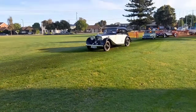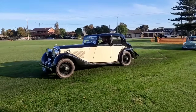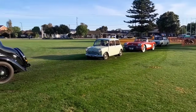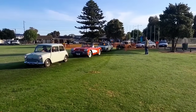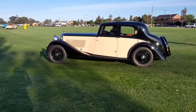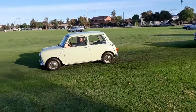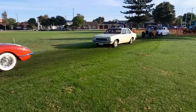This thing is beautiful. Beautiful. Bentley. Beautiful. Followed by a little Mini Miner. And of course there's a Corvette coming up, followed by a Torana style. But that Bentley is beautiful with the wire wheels. And a VK X police car rolls in as well, and another VP, and the little green Mini goes past, another Vet. LX Torana.